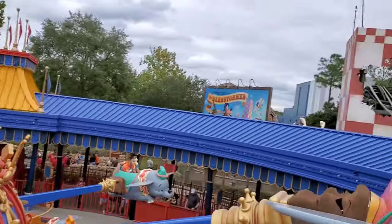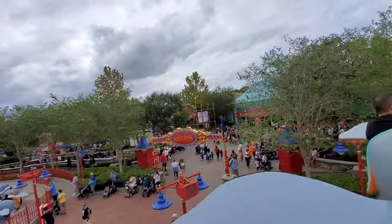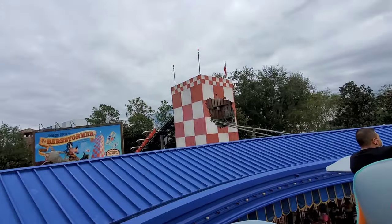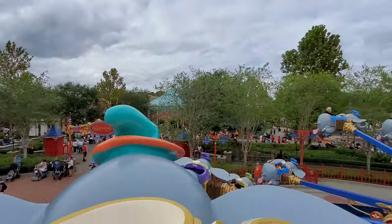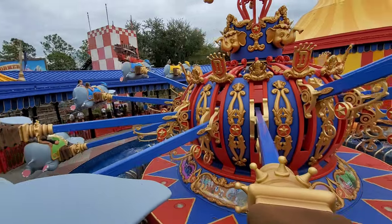Dumbo! Get some pretty good views up here on Dumbo. Here we got the Barnstormer and the Tron construction. Dumbo's tent. See the castle back there. And down!